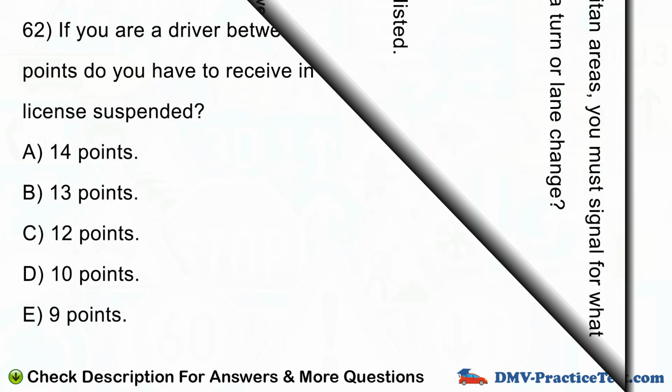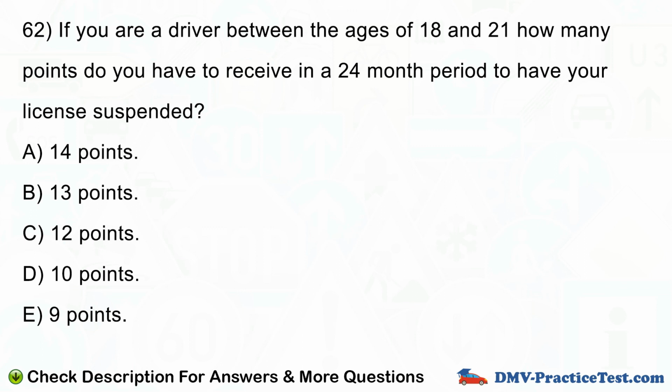Question number 62. If you are a driver between the ages of 18 and 21, how many points do you have to receive in a 24-month period to have your license suspended? A. 14 points. B. 13 points. C. 12 points. D. 10 points. E. 9 points.